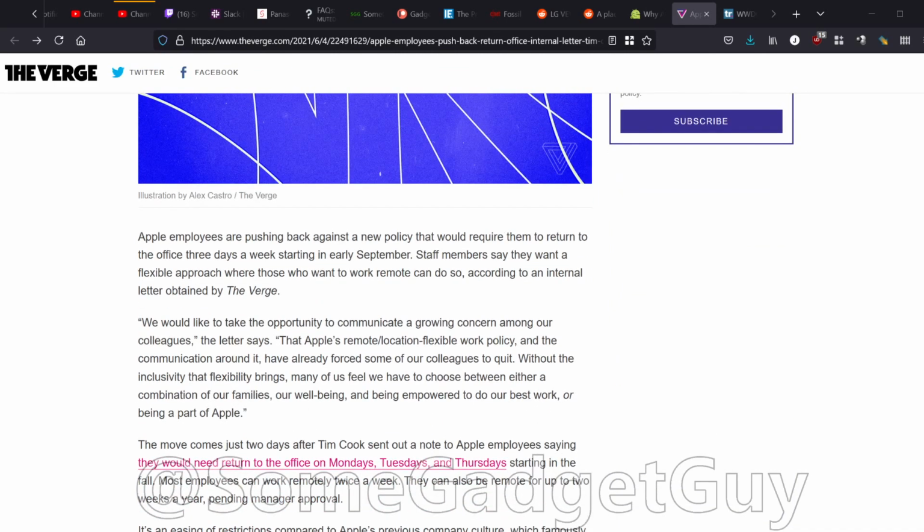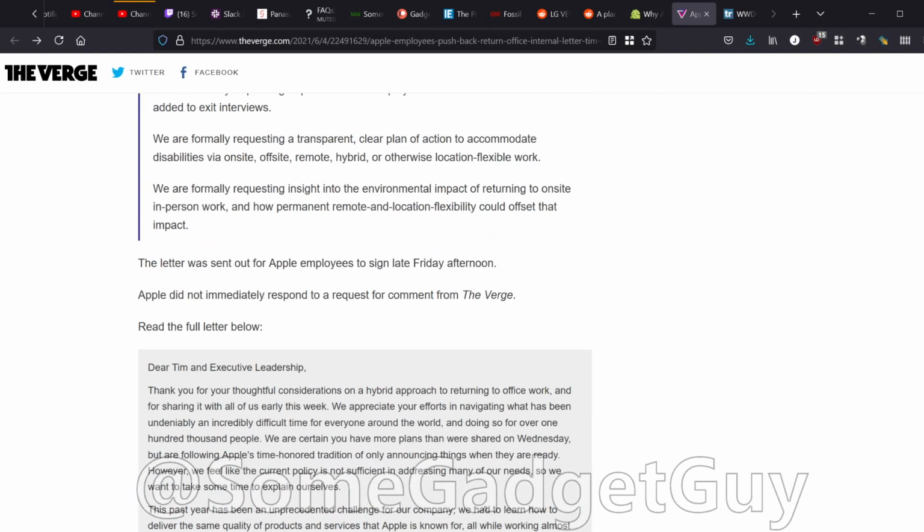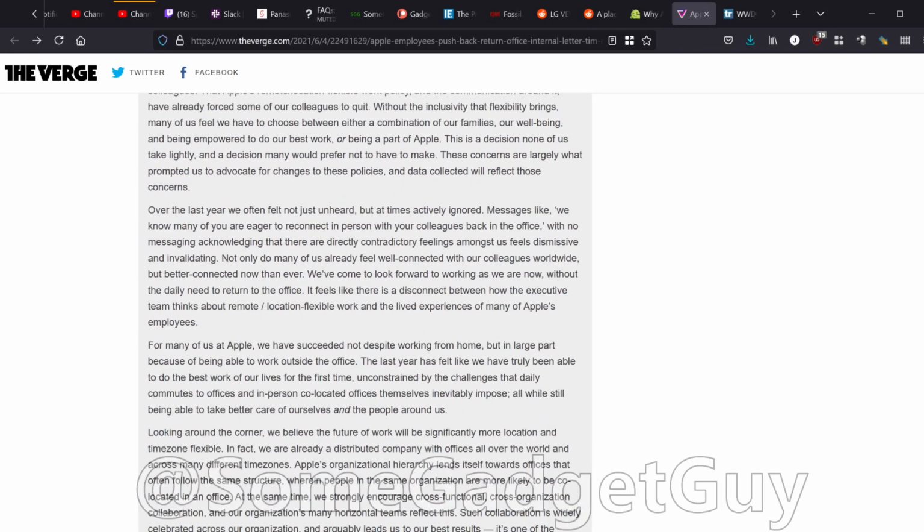Apple employees are pushing back against a new policy that would require them to return to the office 3 days a week starting in early September. Staff members say they want a flexible approach where those who want to work remote can do so, according to an internal letter obtained by The Verge. I would highly recommend checking this out, where they've published the whole letter. I'm going to highlight just this one paragraph here because I think it's very telling.